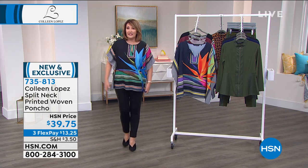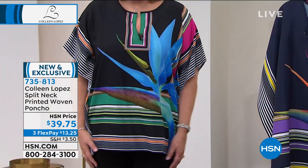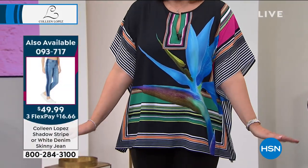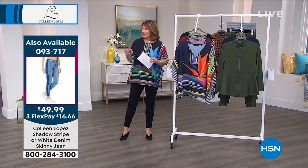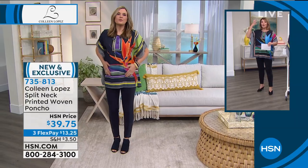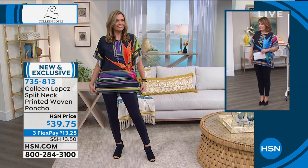This is the medium, definitely true to size. It fits great. It's obviously very flattering. You can see it really has nice shape on the body. I love it. So if you're looking for something fun and fabulous and new, wait till you get your hand on this fabric. Doesn't it feel like silk, Christy? It does. It's so silky, you guys. It feels and looks so much more expensive than $39.75, don't you think?